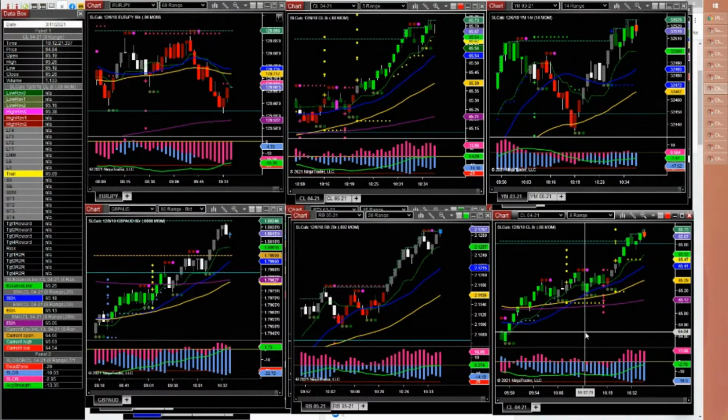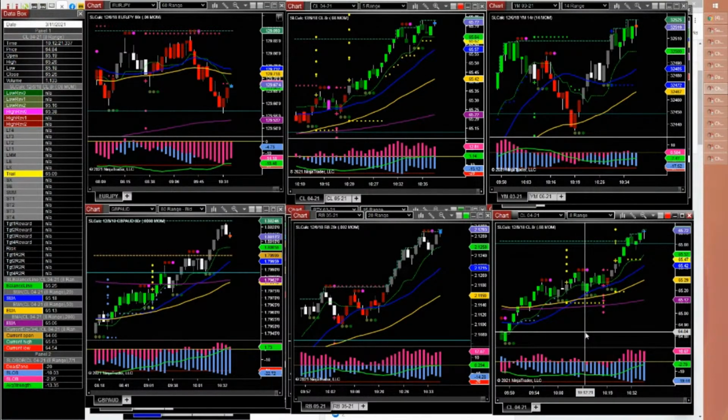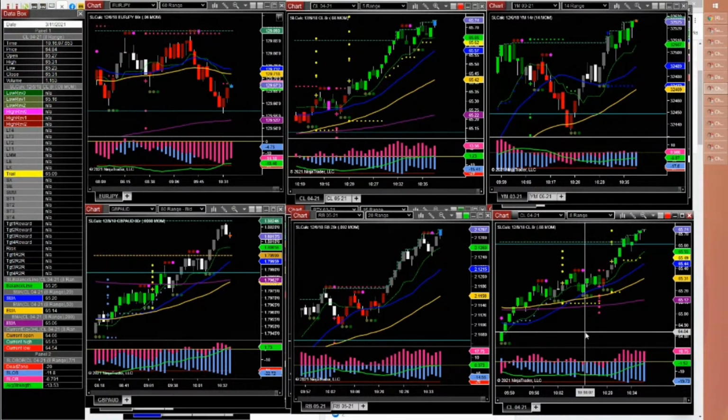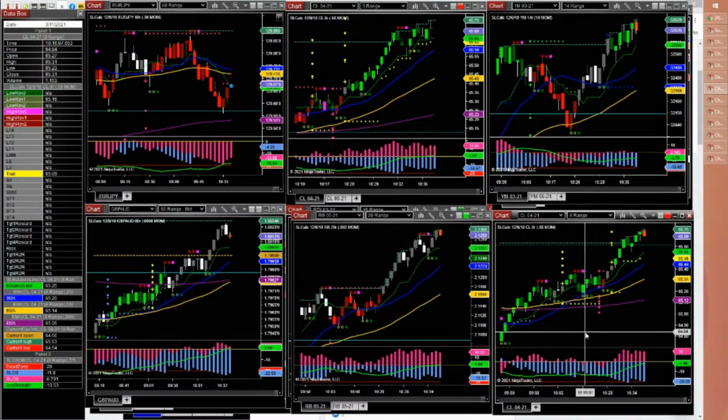Euro yen stop at 129.68 and taking some heat at the moment. All right. And looks like we did hit target 2 on that trade as well.